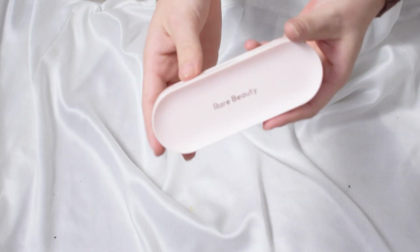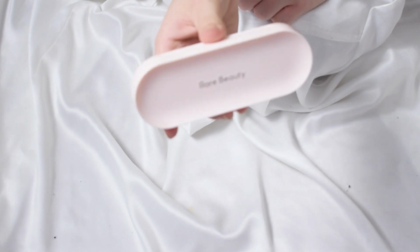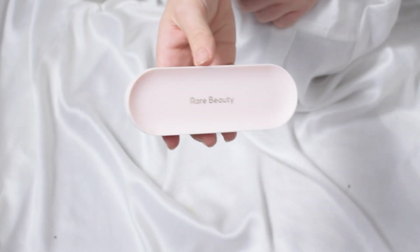So then the final palette in my collection, and if my voice is a little bit shaky, that's because my leg is sleeping and I am very much suffering at the moment.